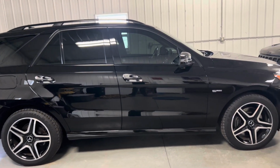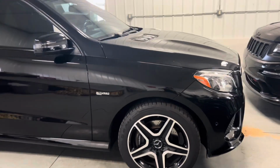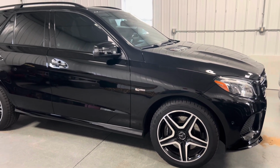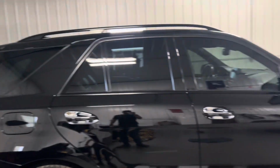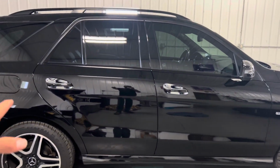So today we're taking a look at our 2017 Mercedes-Benz AMG GLE 43 with 60,000 miles on the clock. So with that being said here, we're going to go over the exterior and interior and take it out on the road and see how it drives.